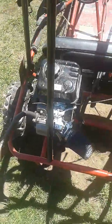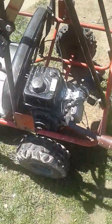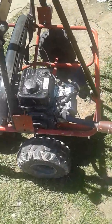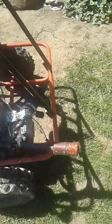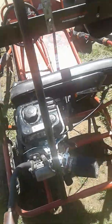There's the old 196 Generac. I really need to get these tires rotated. Pretty tough. I hate changing tires. Just need to switch out one tire there for this one here. And here's the old motor.